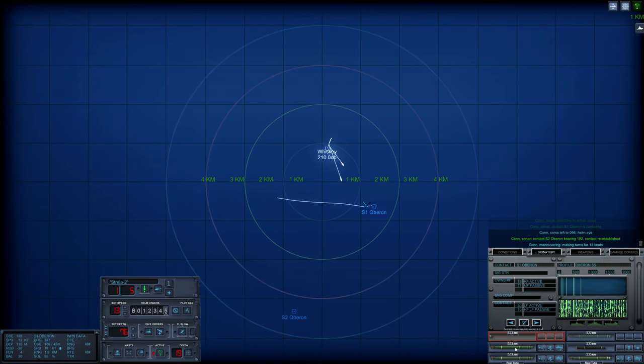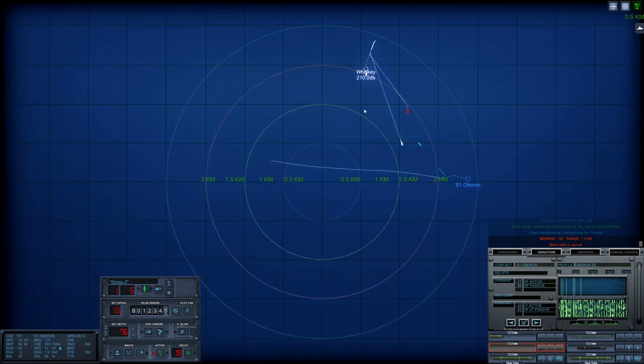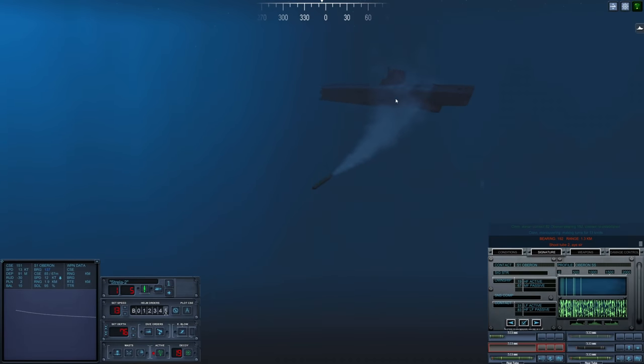Alright, we're gonna fire down that line of bearing. Let's wait for that ping one more time. Come on, give me another ping. Sierra 2. There we go. Alright, firing bearing 192, fire. Alright, torpedoes away.